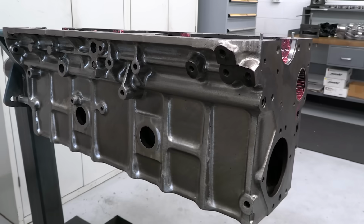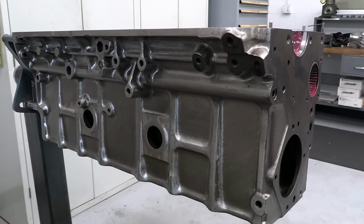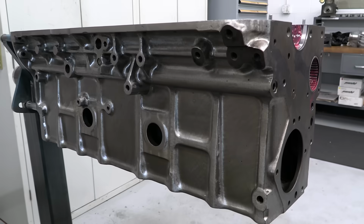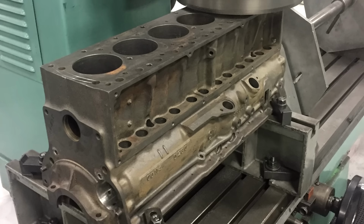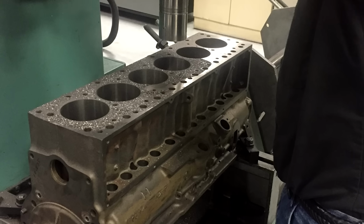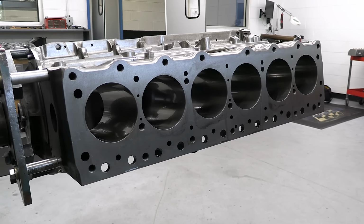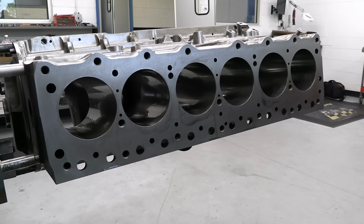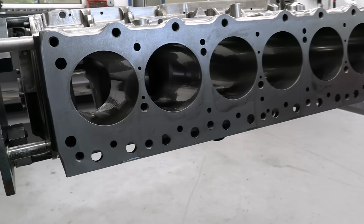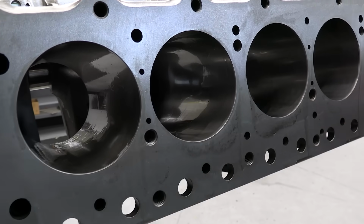Even though we'll be practically changing everything else, the foundation for this build is still a stock 261 straight six casting from 1958. Keith said he was able to open up the cylinders 30 thousandths over from the stock 3.75 inches to 3.780 inches, but the cylinder wall thickness was still in the safe range at a minimum of 153 thousandths.